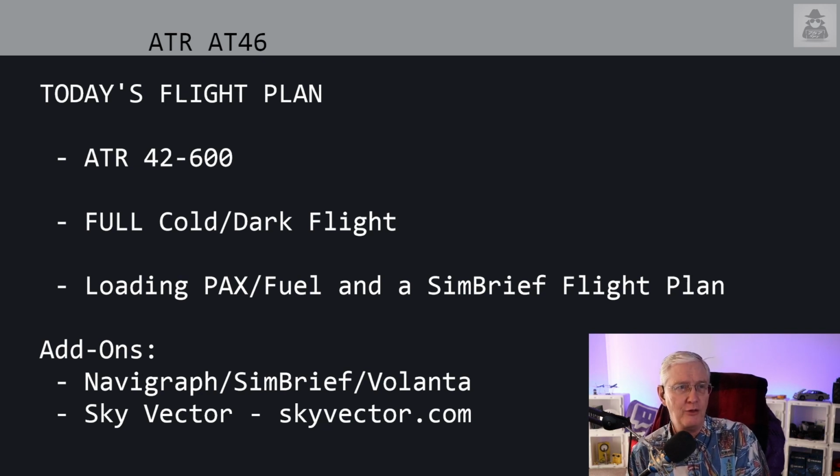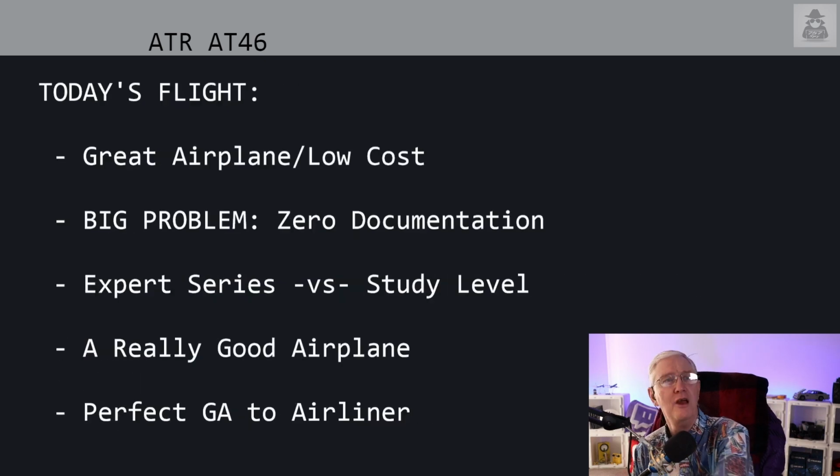I'm going to show you how I load passengers and fuel. We will also import a SimBrief flight plan. I am using Navigraph, SimBrief, and Volanta for today's flight. I also sometimes use SkyVector, and I will also use FlightAware if I'm going to go and look for some gates. What will we do?